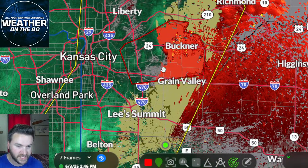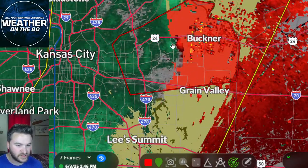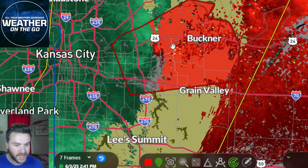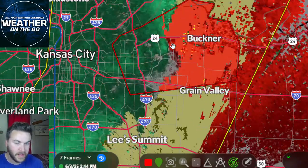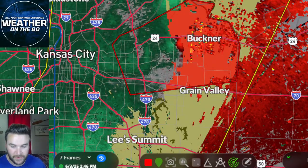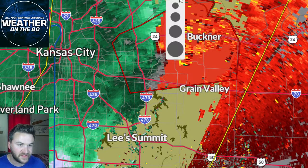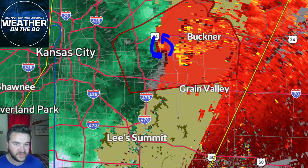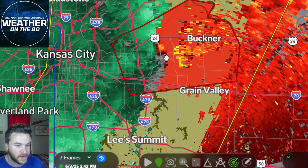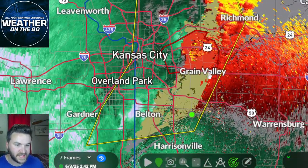Again, we are looking at rotation here, and there is a pretty tight couplet still just to the immediate east of the Kansas City metro. This is going to be right over Buckner, Missouri within the next few minutes, so we're keeping very close tabs on that. Right now there is a very tight couplet where you can see winds going away from the radar and winds coming toward the radar. And notice it's getting pretty strong here. So there's a radar-confirmed tornado warning just to the east of Kansas City.